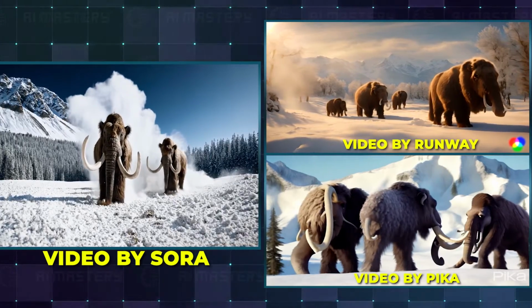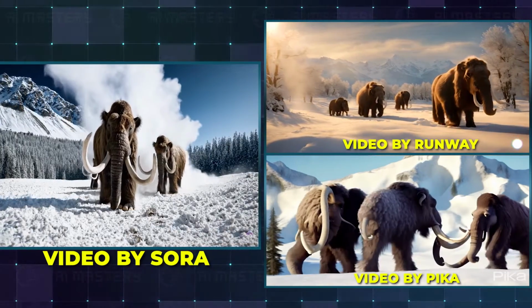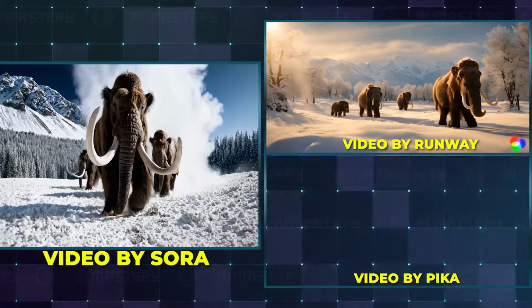No doubt Pika and Runway did well, but we can't help but give it to SORA for its generation quality. I still have some more to show you.